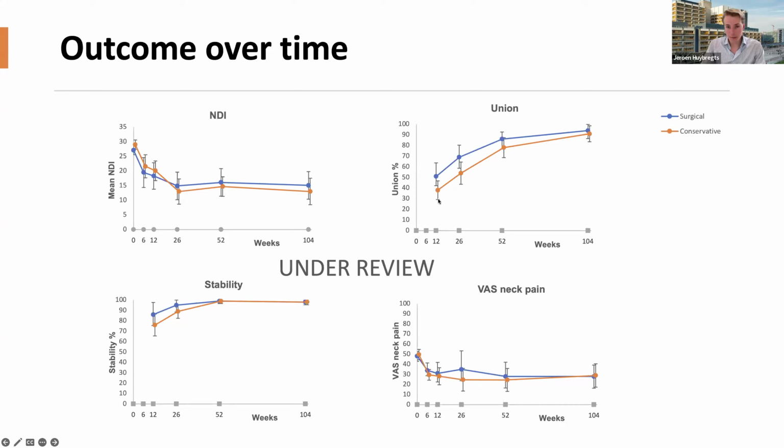If you look at union, then you see the same difference. So it's numerically favoring surgical treatment. We didn't find a difference in the multivariable analysis. But again, remember that for the conservative patients in the meta-analysis of last year, we found about 40% had achieved fracture union. And that's not strange if you look at a very early point in time. But if you look later, you see that it keeps going up.